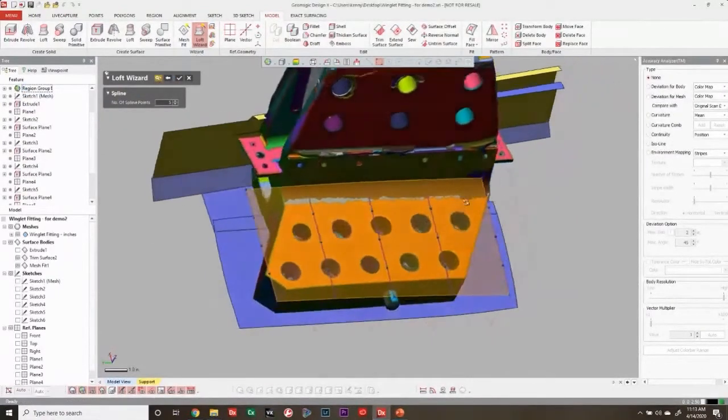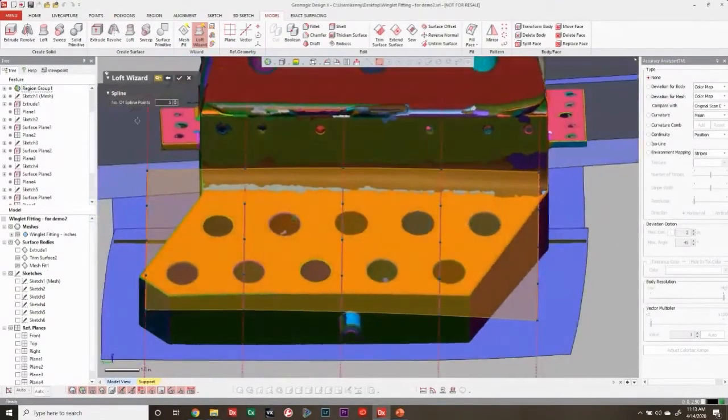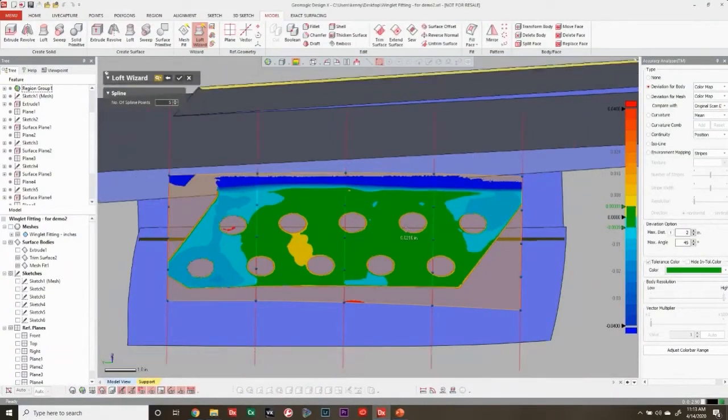All right, so there's my automated loft surface. You can see it created a few splines here with 5 nodes on each. Notice right here, we've got these 5 bisecting planes. Again, turn on my deviation for body, and this is where this software really shines. Instead of just guessing that I got that surface right, I see live what happens when I play around with my splines and my planes. So I can really tighten this surface up very quickly.